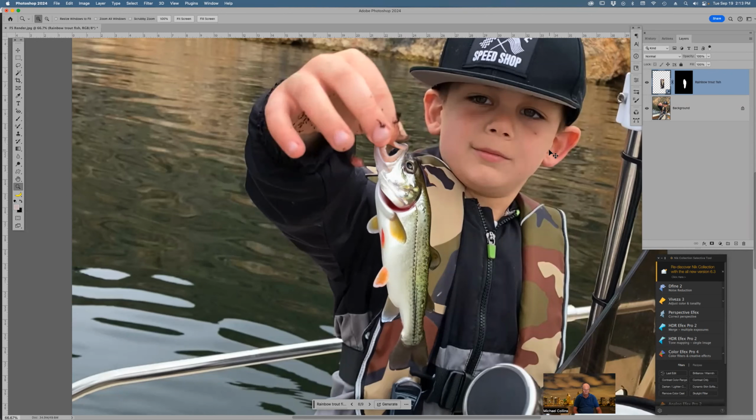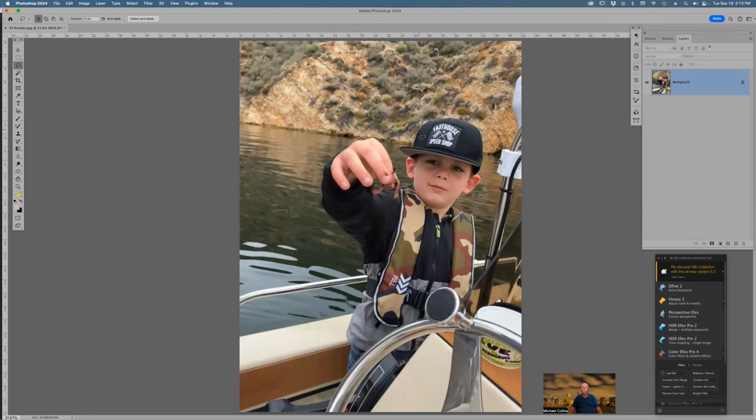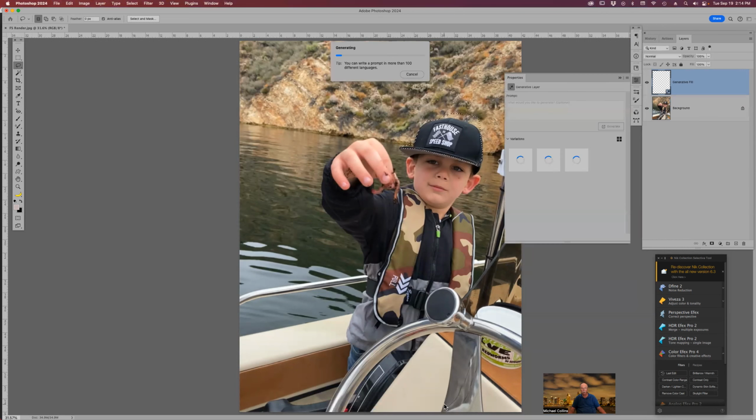Let's go ahead and go back to full size. Get rid of this guy. Goodbye. And I'm going to lasso his hat. And just for fun, I'm going to click on generative fill, and I'm going to click generate. I'm not going to type anything in there just to see what it does. It should, if everything goes right, take his hat off, but I'm not sure. It may not.